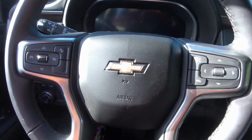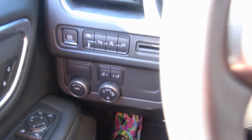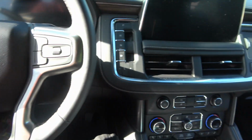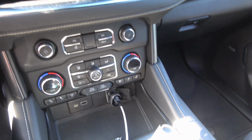Some of this is going to be kind of tough because this sun ain't playing no games today. I'm in beautiful Orlando, Florida, and the sun is showing out today, which is fine. I mean, we need a little sunshine. And so this here is the interior. Like I say, this is a vehicle that I rented. The only thing that sucks about rental vehicles is you can't learn everything because there's a lot of buttons, but I felt like the Yukon had way more buttons than this Suburban does.